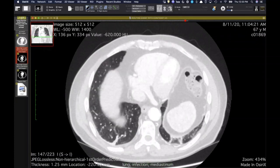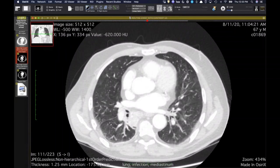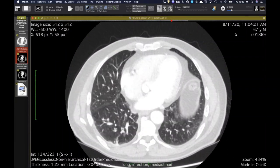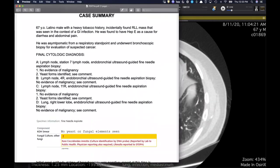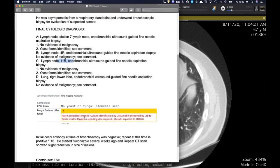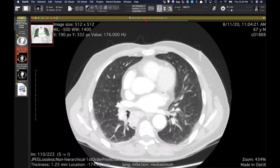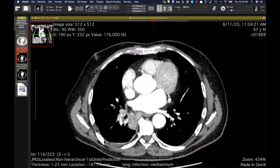And you want to guess what this turned out to be? Cocci, exactly. And I withheld the information. He is of Latino origin. He was completely asymptomatic from a respiratory standpoint, but they got yeast forms from both the subcarinal node and the level 11 node, and this eventually grew cocci. So cocci impersonating a little lung cancer here.